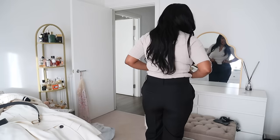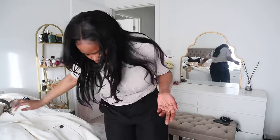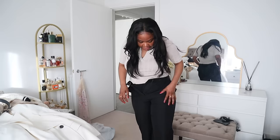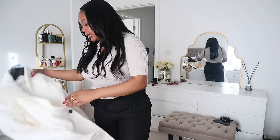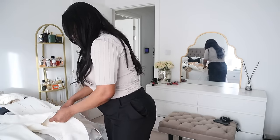But this would have been such a nice pair of trousers to wear with a blazer, because that's what I wanted to show you. It looks really good. The length looks good, the quality looks good. It would have fitted amazingly, and I can tell it was supposed to be high-waisted, but that's a flop. This has to go back then. Let me just try on the blazer to show you what it's supposed to look like.